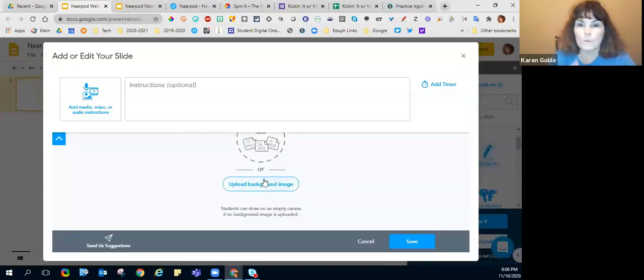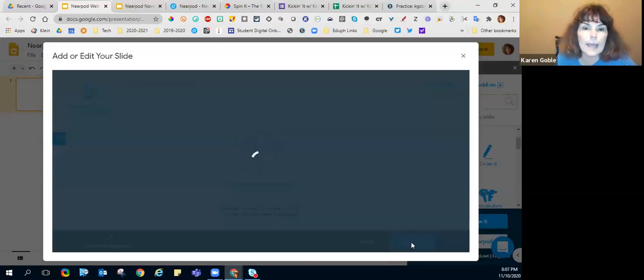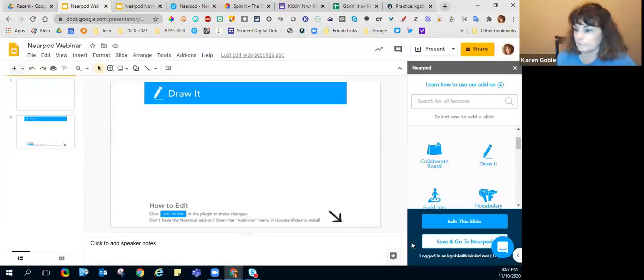Maybe I want to upload a background. Maybe we're studying plants and I want them to label all the parts of that plant. Or maybe we're studying the 13 colonies and I want them to label those colonies on that map. So you can upload those images, or you can even just leave it blank and call out something that you want them to do. So then once you get it in there, you just click save and it adds it right into your slideshow.